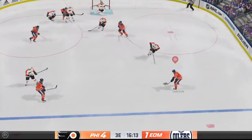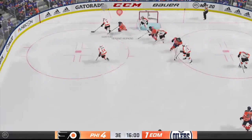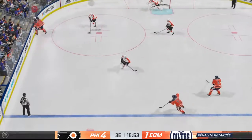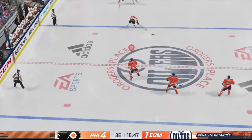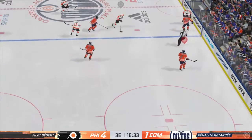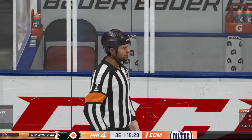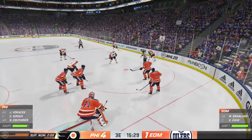Slides it back to the blue line. Moves around on the half wall. Blocker save. Sanheim's the victim of a hook penalty coming up. Works it across to Maroon. Passes the puck over to Braun. Huge deal is open. Time for the official to pass down his sentence.